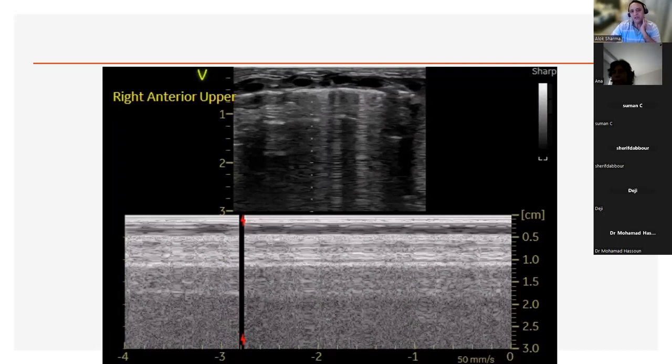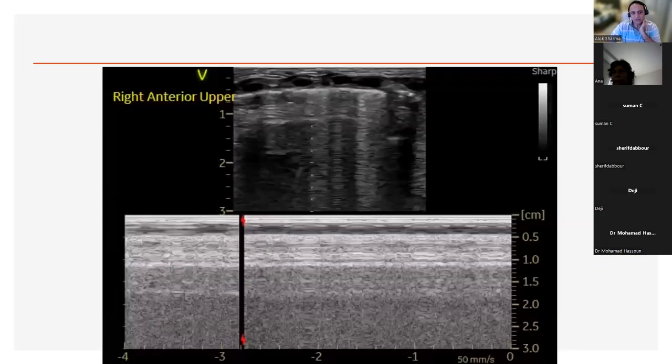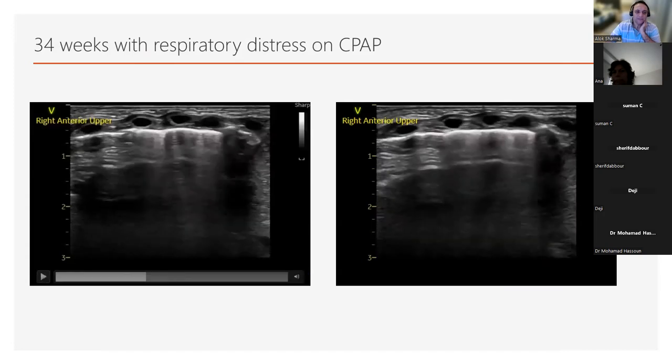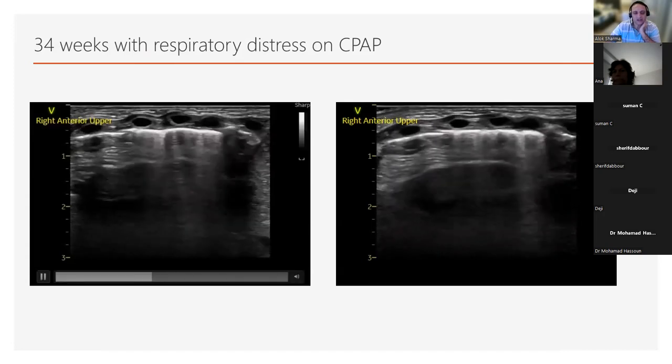So what I'd say to you is that if you're confused, all you do, and this is all I've done, is I've asked a colleague, because I'm not getting such good images here, and in particular, if you see, it's the right anterior zone.